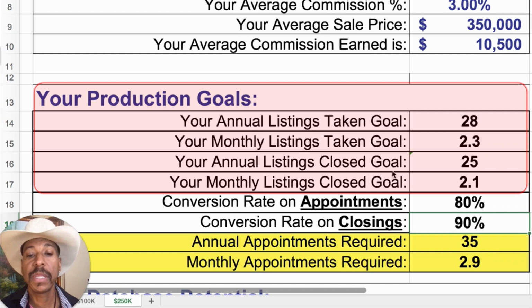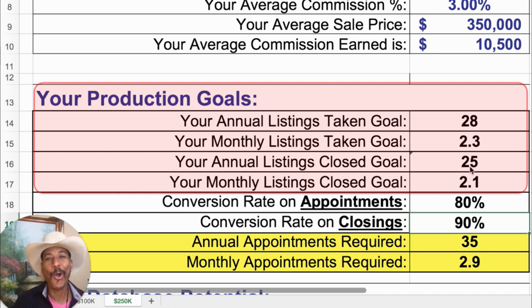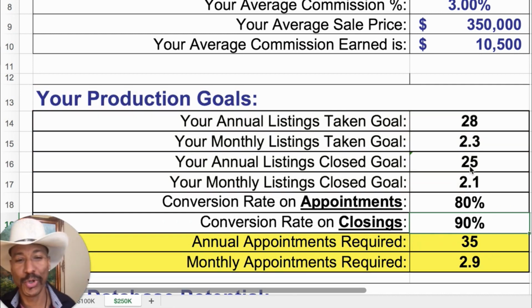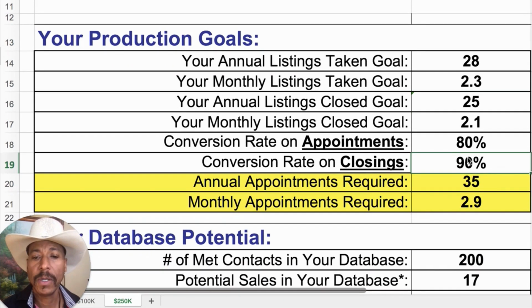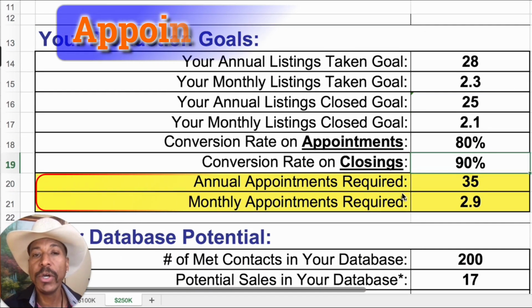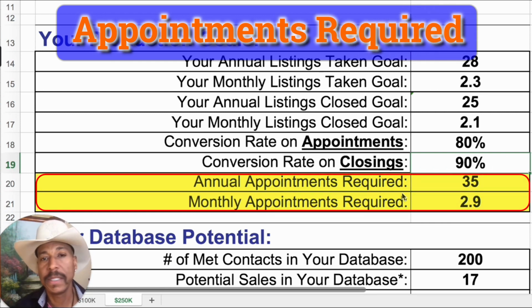Your annual listings closed goal is 25. So you've got to close 25 deals in order to make $250,000. Woo-wee! I can see that $250,000 already showing up in your bank account, because that is super doable. Your monthly listings goal is 2.1.